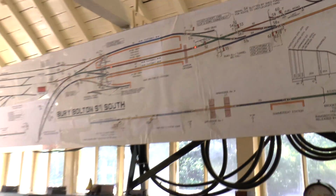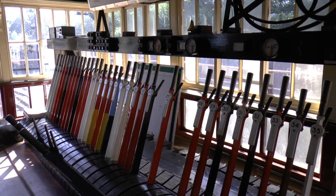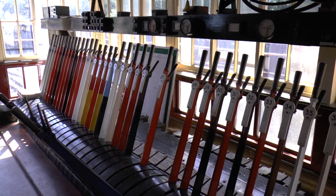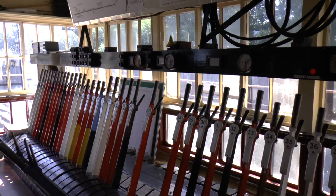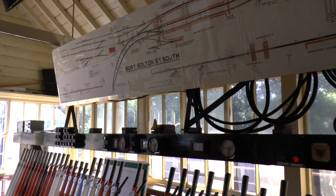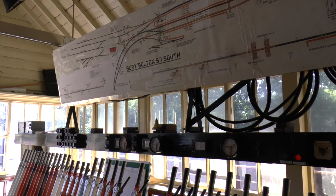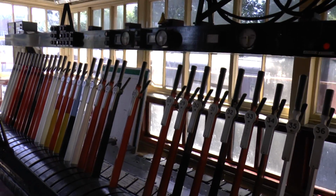Right, well, Very Safe Signal Box. This is an original Lancashire Yorkshire box, built in 1910. So we're well into its 2nd century now. It was inherited by the East Lancashire Railway when we took over the site, when British Railways first of all diverted the tracks into the new Metrolink station, or the new interchange in Bury, which is now serviced by the trams.